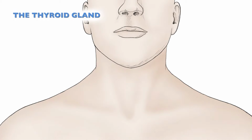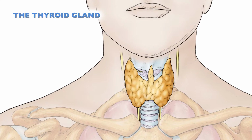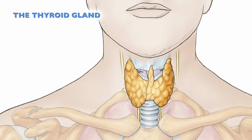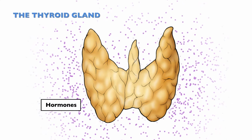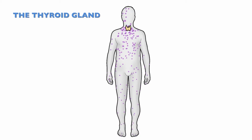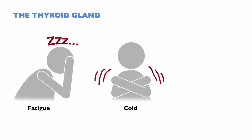If you have a problem with your thyroid gland, your doctor may recommend a thyroidectomy. The thyroid gland is located in your neck, in front of your windpipe, between your voice box and the top of your breastbone. The function of this gland is to secrete hormones that regulate your body's metabolism. If you have low levels of thyroid hormones, you might feel fatigued or cold or may gain weight.